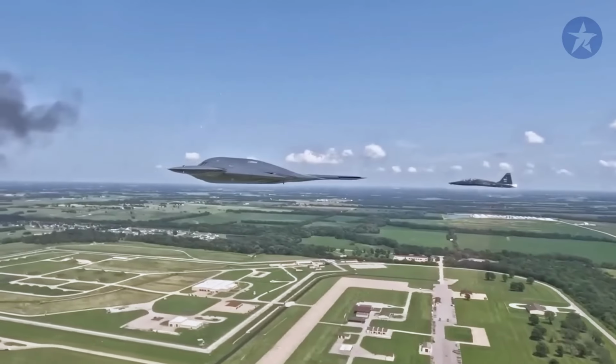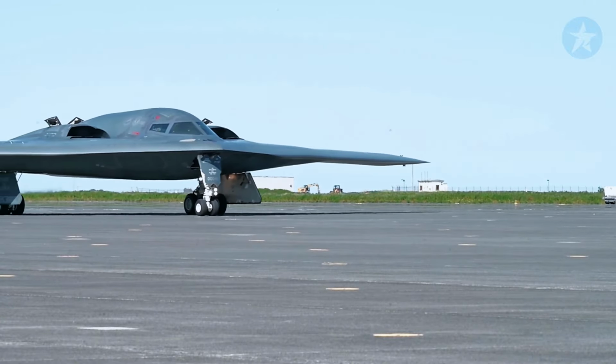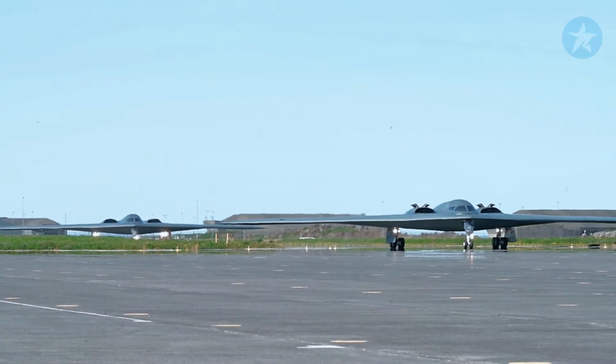The stealth technology that makes it disappear. Stealth is not just a jet painted black. It is physics, geometry, thermal control, and electromagnetic discipline. And the B-2 stands at the absolute peak of that philosophy.